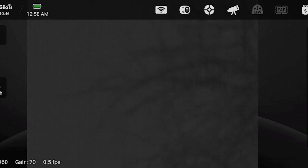Alright guys, so this is what we're seeing. You can see it's 12:58 and we actually got the comet in here. This is through my guide scope. You can see the comet up in the left-hand corner.